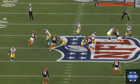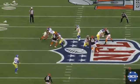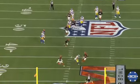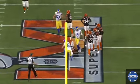And once again, because Hopkins is running his routes consistently, same pace, same urgency, and Matt Stafford's been taking underneath all game long because the Bengals were preventing big plays from happening. You're going to see Von Bell, he moves up just enough to create that window. Then from there, Stafford does the rest, no look pass, and another big first down for the Rams.